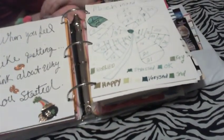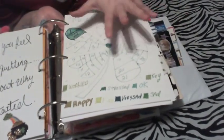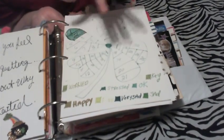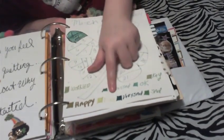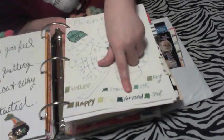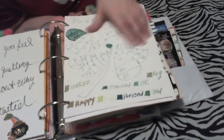This is going to be my mood tracker. It's a big clover. It will be filled in and you will see that it's a clover by the end of it. And then I've got happy, worried, fine, stressed, very sad, sad, and okay as the emotions that will fit in this.